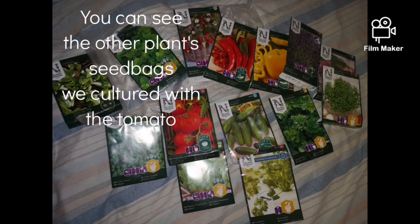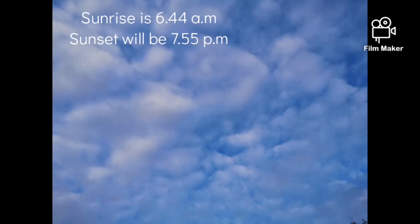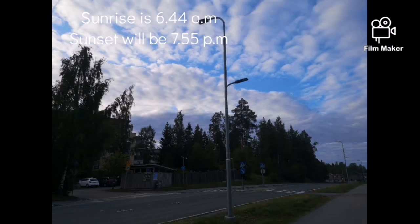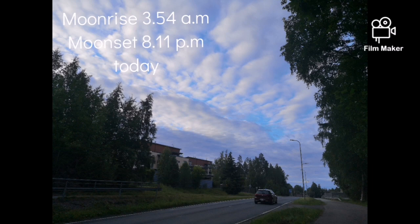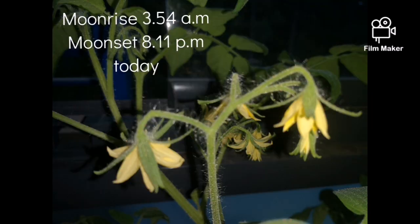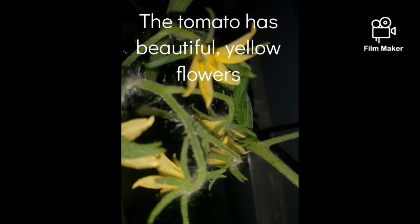You can see the other plant seed bags we cultured with the tomato. Sunrise is 6:44 a.m. Sunset will be 7:55 p.m. Moonrise 3:54 a.m. Moonset 8:11 p.m. today. The tomato has beautiful yellow flowers.